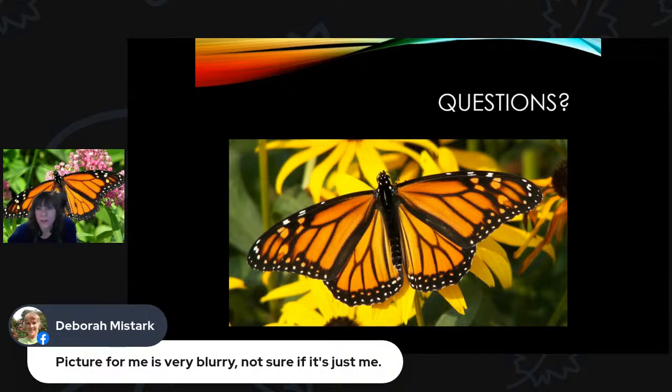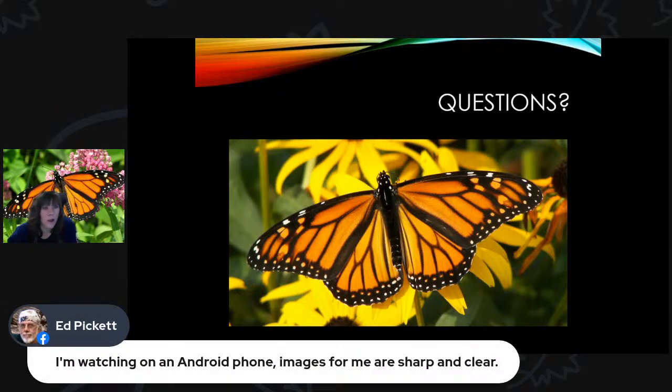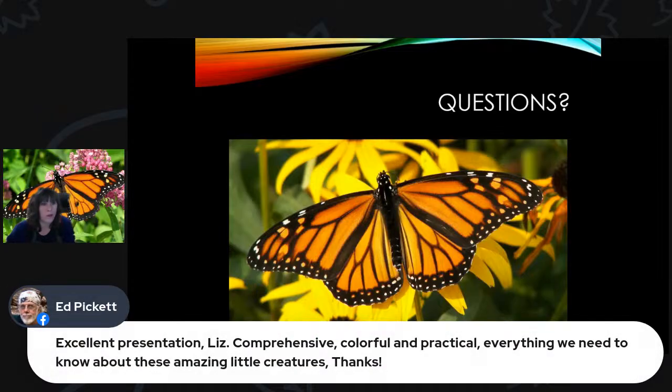Deborah said her picture is blurry, but Ed says it's sharp and clear on his end. So might be a connection issue there on somebody's end.